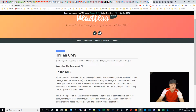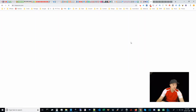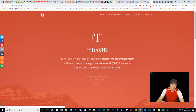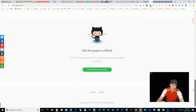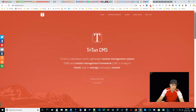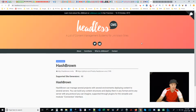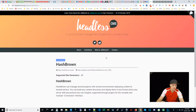Tritan CMS. Use, install, manage, extend. Triton's code base is derived from WordPress. Okay. Sounds like I don't really want to do this one. I'm looking for static. A lot of these don't use that word, static. Multisite. No. I'm probably making a few bookmarks that I really don't need to be making, but it's okay. It's interesting stuff. I can always come back and review everything.